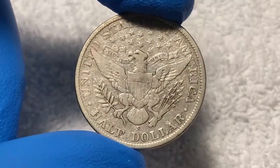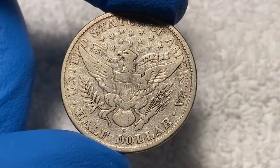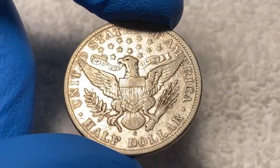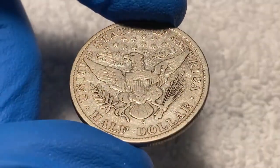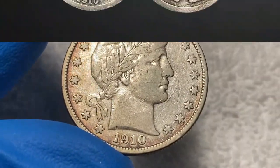And now as we turn to the reverse side, we notice that the eagle shield still has fine details, as well as the wings and the arrows. And we can read E pluribus unum and see the outline of the stars and the mint mark as well. But if I were to grade this coin, I'd give it a grade of very fine condition.